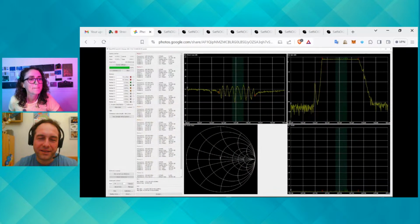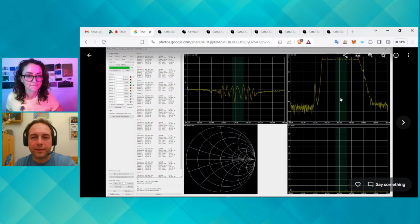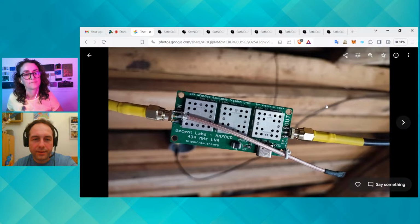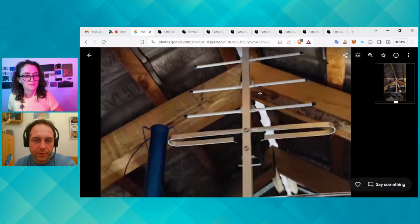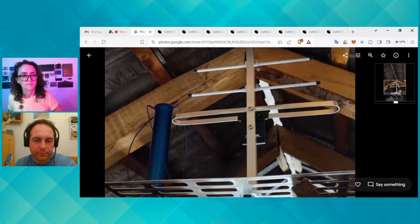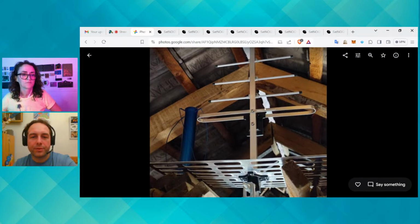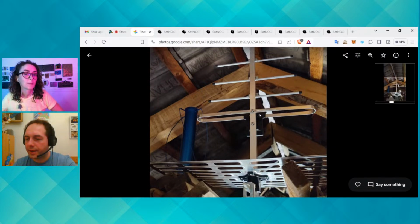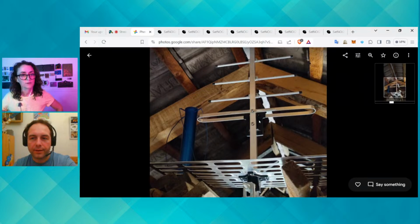And this is a vector network analyzer measurement, from a small analyzer, the NanoVNA. This is the actual photo of the prototype, used in our SatNOGS setup. This is the simple Yagi antenna I was referring to. In a fixed setup you can use this really easily, and it's cheap, and you don't need a rotator. Of course, you will miss some of the satellites which don't pass straight over. Yeah, very cool.